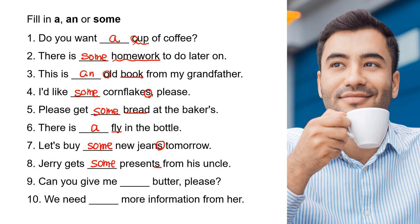Number 9. Can you give me some butter? Butter is non-countable, so we use some. Can you give me some butter, please? Number 10. We need some more information from her. Information is non-countable, so put some. We need some more information from her.